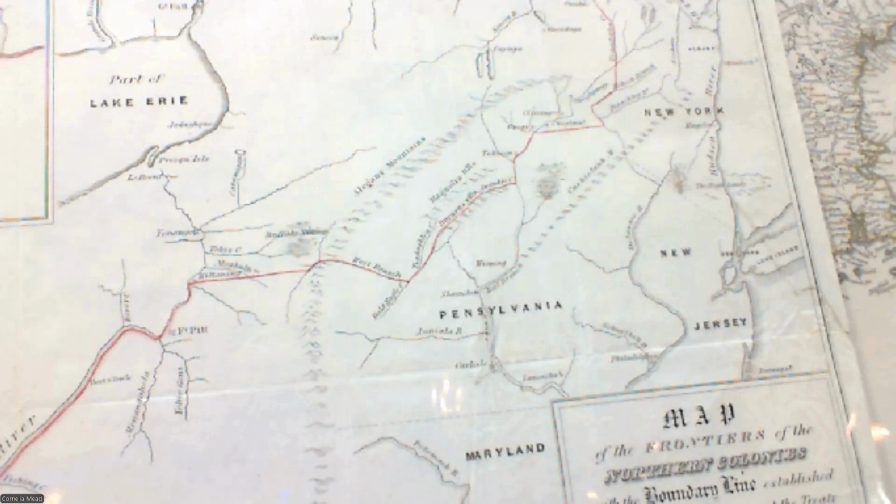And Guy Johnson probably did the map, because I've seen that map before. It says corrected and improved from the Evans map by Guy Johnson, Department of AG something of Indian Affairs. I don't know what the AG is.